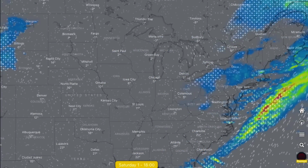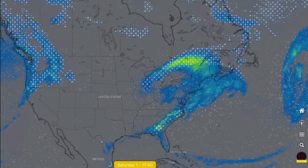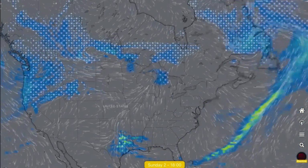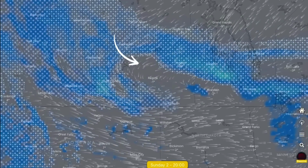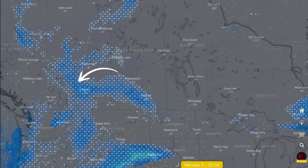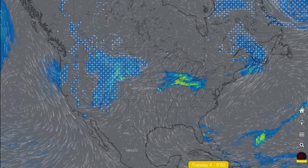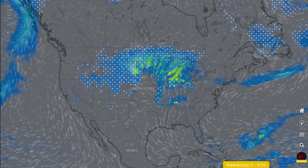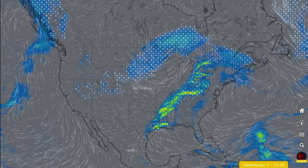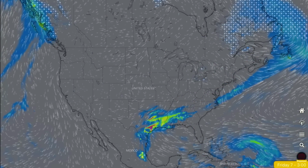Friday, Saturday, Sunday. By Sunday, it will be snow on the backside, believe it or not. We've also got another Alberta clipper forming here. Central Alberta into Saskatchewan by next Sunday into Monday. Watch for upsloping snowfalls through the Alberta foothills. And then into April Fools, up into the 3rd, we have another big system here.